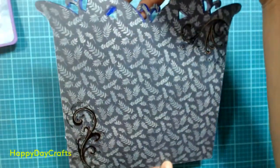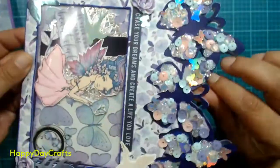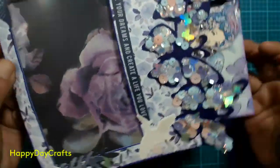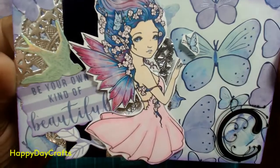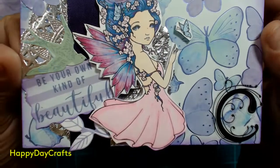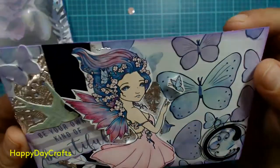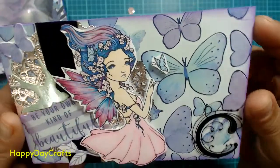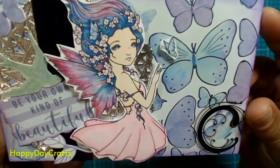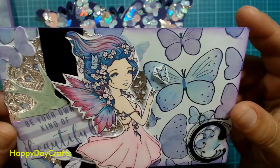I'm gonna go ahead and take it out again. And it's just so pretty. And she tucked in some foliage in the back. She's got some purple ribbon going down the side here. And I absolutely love this. Absolutely gorgeous. And this is going to be a beautiful addition to my ATC collection.